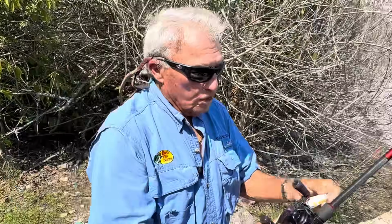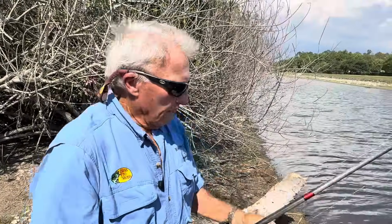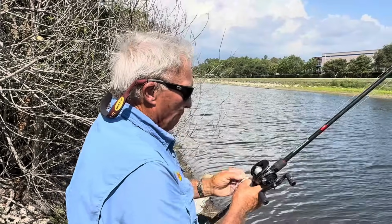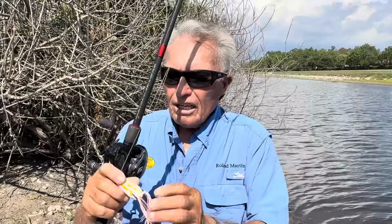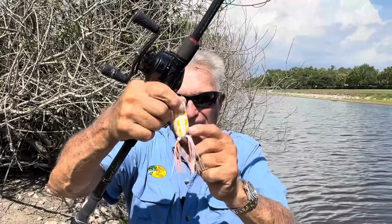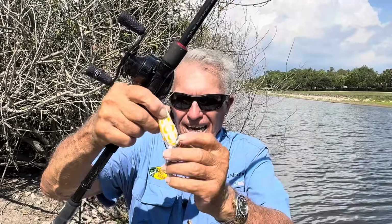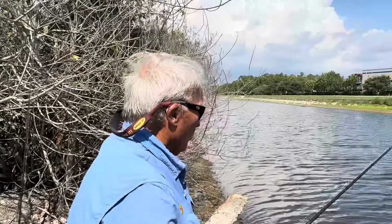This is the Spro 60 popping frog. If you can, I'll just put it right out here and show you what it looks like. Now, I've also modified this frog, and I keep telling you about this. I've bent the hooks out just a little teeny bit, so there's a little gap between the body of the frog and the hook point. That just makes up for almost a 100% hookup ratio.